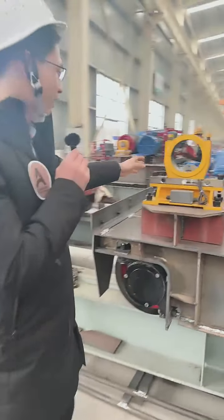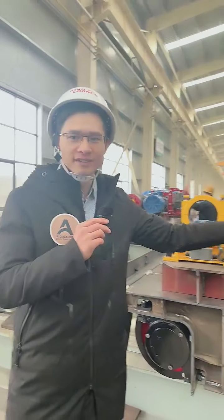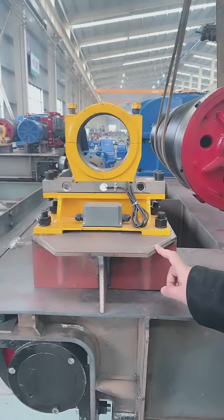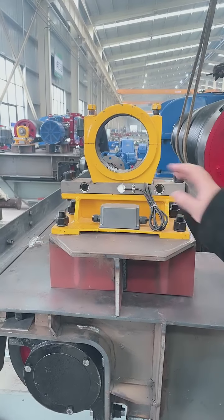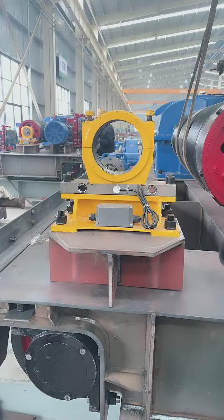This is the limit switch, the overload limit switch. It will be installed on one side of the drum, here. And according to different customers' requirements, this electric cable we can connect with a screen to show you the lifting weight at any time.